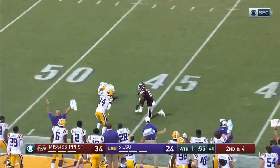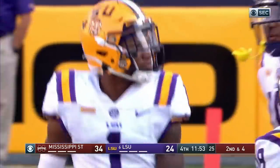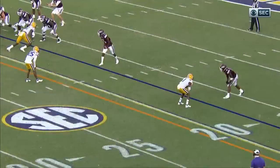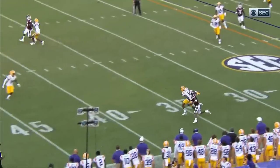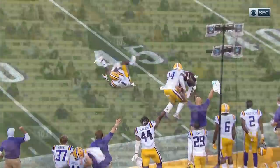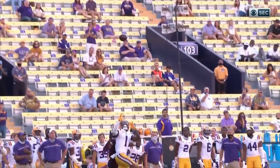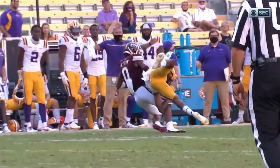This one's intercepted. Picked off. That's what they needed. Eli Ricks, the freshman, to take it away and battle for the ball. Perfect position. This time he looks back. That was the key. Ball was slightly underthrown, and that gave Ricks a chance to go up and make that play. Could be the turnaround play.